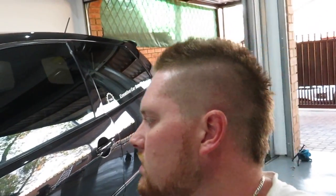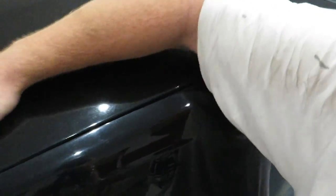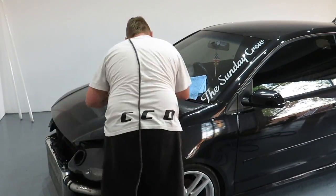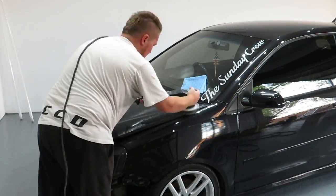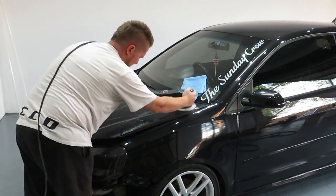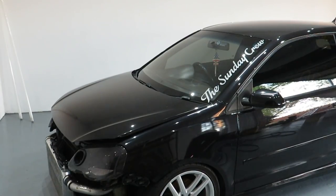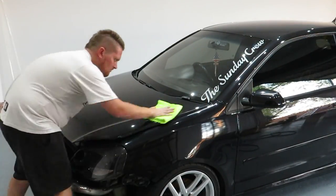I got the car decontaminated, the paint's feeling a lot better, as you guys can hear. It's smooth. So it's now just water spots and a few other defects that I need to sort out. So this is the result from a single step polish. You can see it's hazy, but compared to the before condition, this is gonna turn out nice.